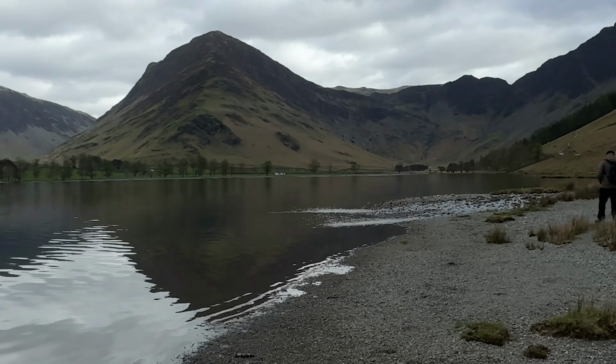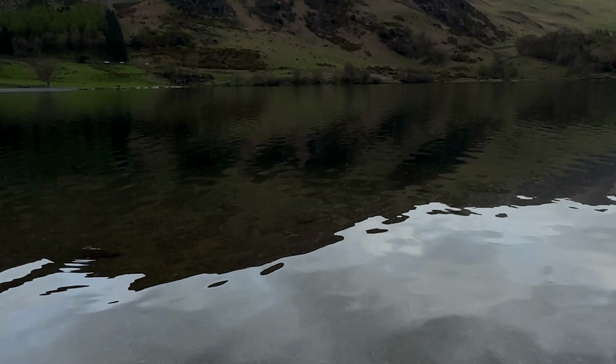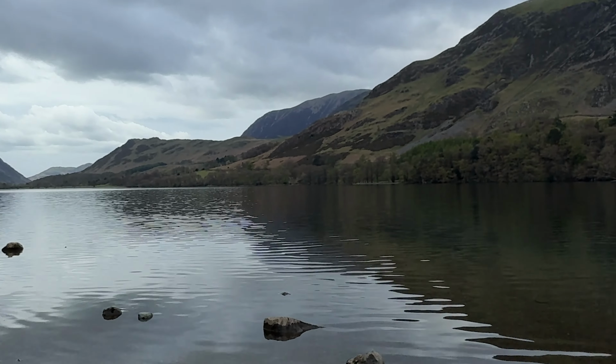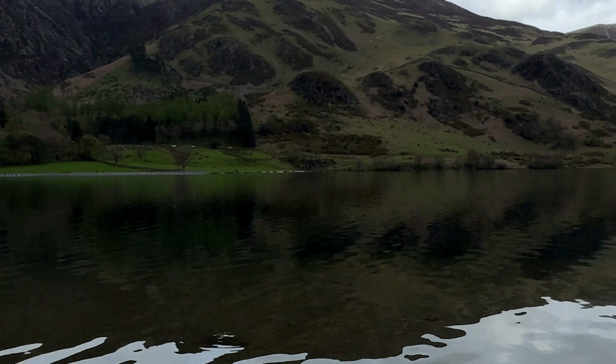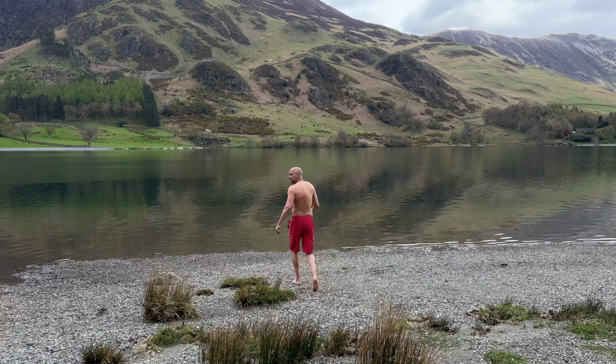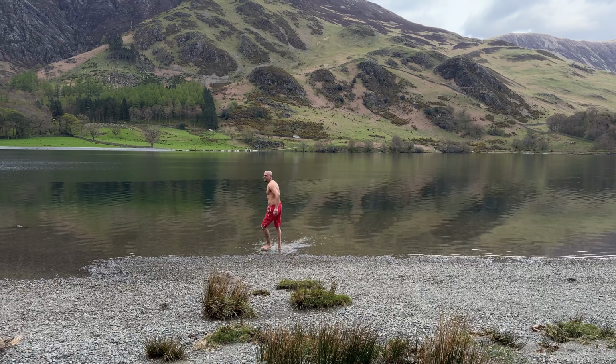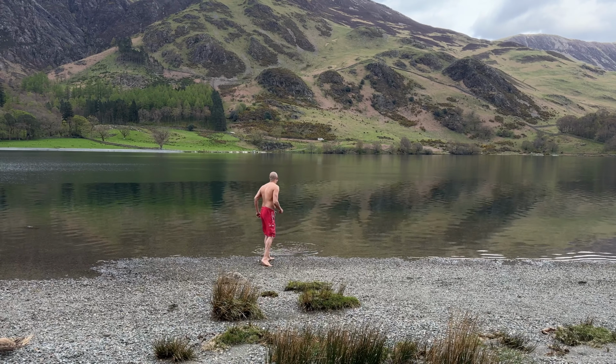We're just down at the water's edge now. This is the water. Look at it, man. We're gonna go in, have a little dip. Here we go. Hey! Get in!